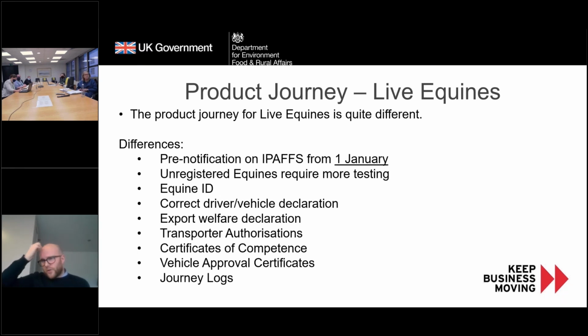The product journey for live equines is quite different from the previous commodities that have been outlined. Live equines will require pre-notification on IPAFFS from the 1st of January, not the 1st of April. This is the importer's duty. The exporter's duties are to obtain the appropriate health certification from the competent authority in the country of origin.